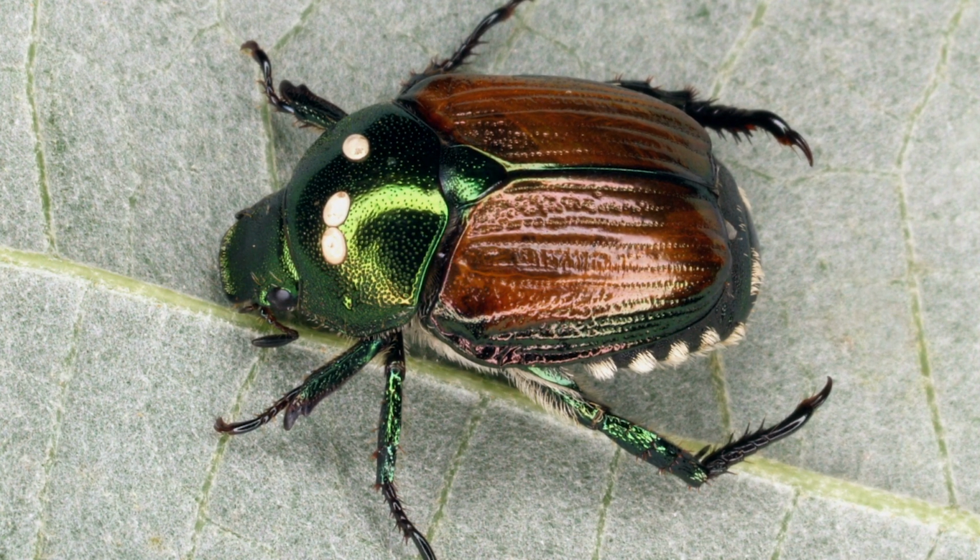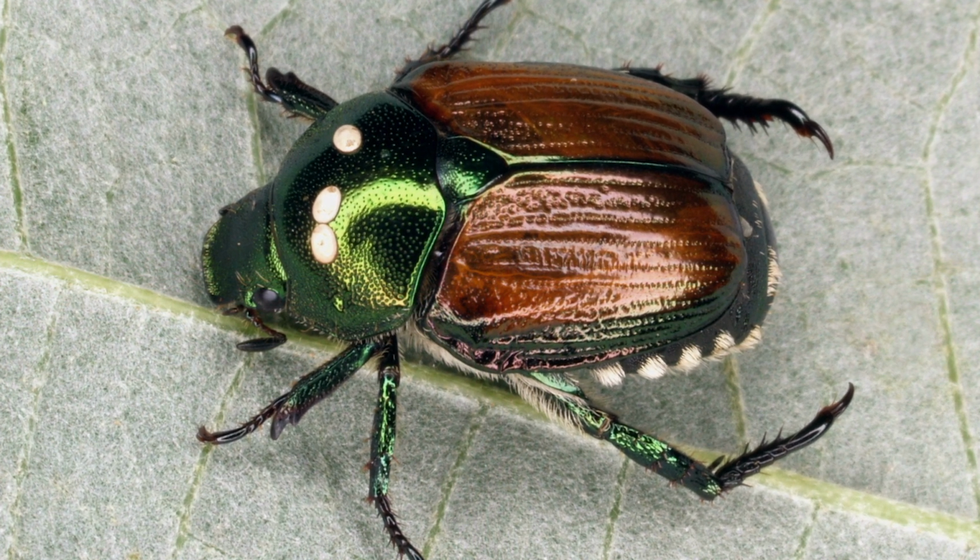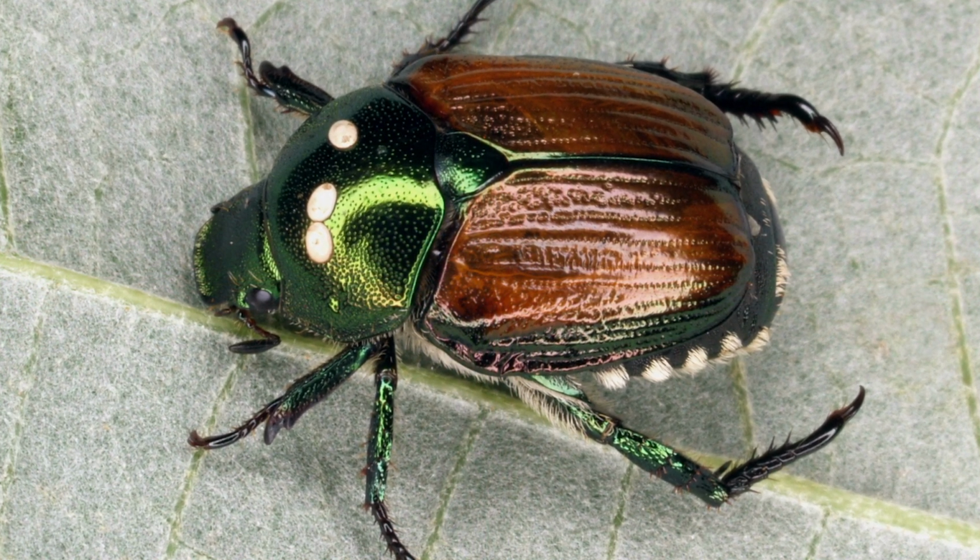The Japanese beetle has a metallic green area behind its head, and it has white tufts of hair along the edge of its abdomen. The false Japanese beetle or sand chafer is uniform in color, oftentimes a coppery color, sometimes totally black, but it doesn't have these white tufts of hair, and it's not an economic issue in corn or soybeans in terms of the adult feeding.